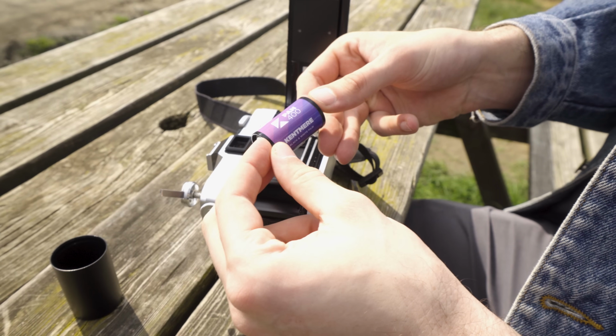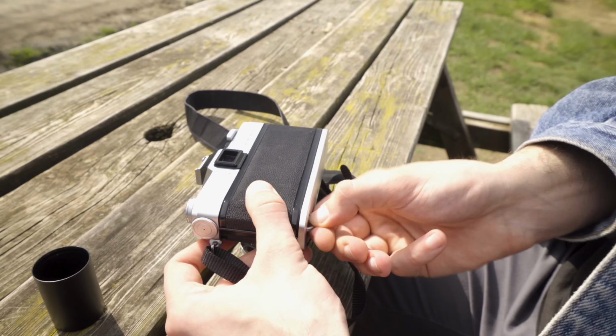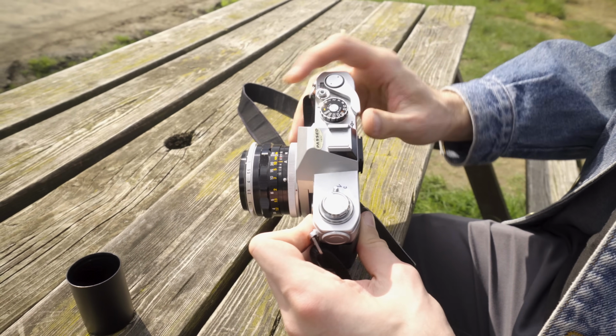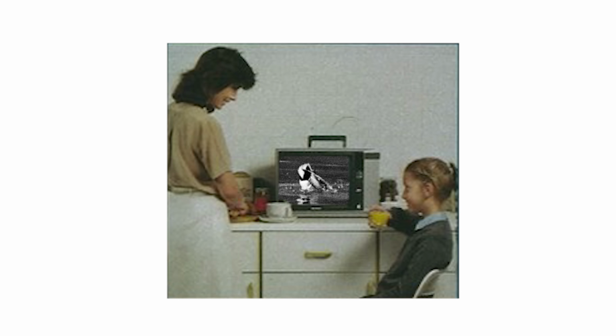Not wanting to be disheartened by this whole horrible situation, and wanting to actually find out if this thing worked or not, I busted a quick load of Kentmere 400. God bless you, Ilford, for everything you do. It's a shame this camera didn't come with some sort of zoom lens, because unless you scale right in, it's really hard to tell this is actually a photo of a duck's arse.